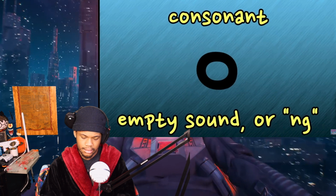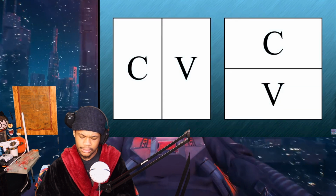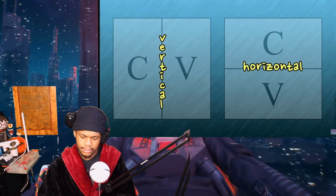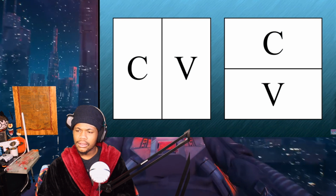But this letter has two uses, and its second use is at the end of a syllable. But in order to use this consonant at the end of a syllable, we'll first need to learn a new kind of syllable block. So far, we've only learned two syllable blocks, one for horizontal vowels and one for vertical vowels. But these two syllable blocks only allow us to use two letters in each one. In addition, they only allow us to use a vowel at the end of them. So in order to use a consonant at the end of a syllable, we'll need to learn a new kind of syllable block that allows us to use three letters instead of two.